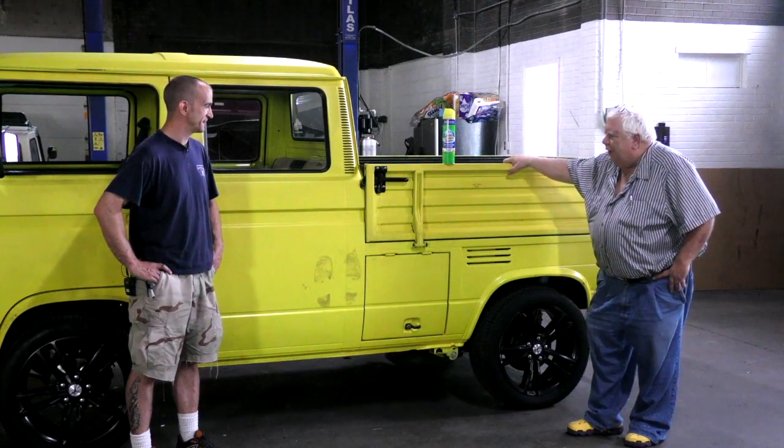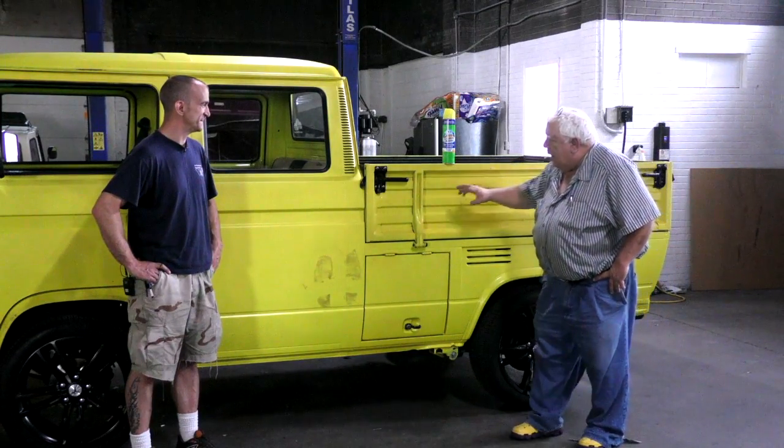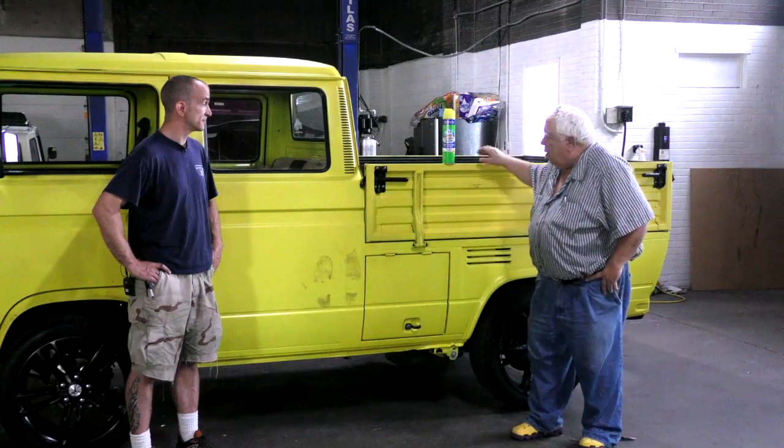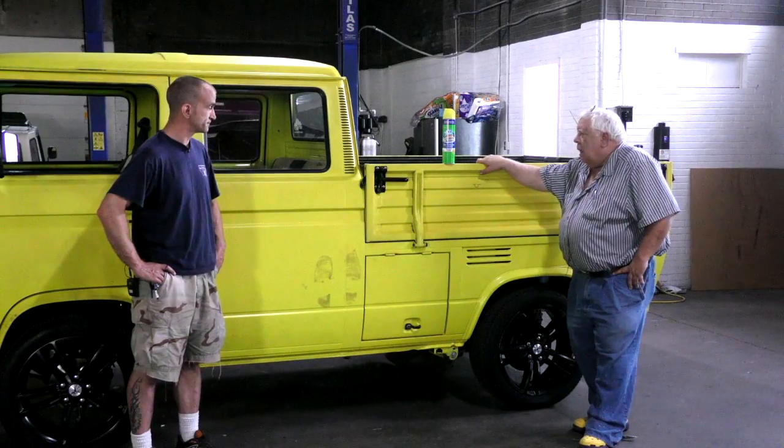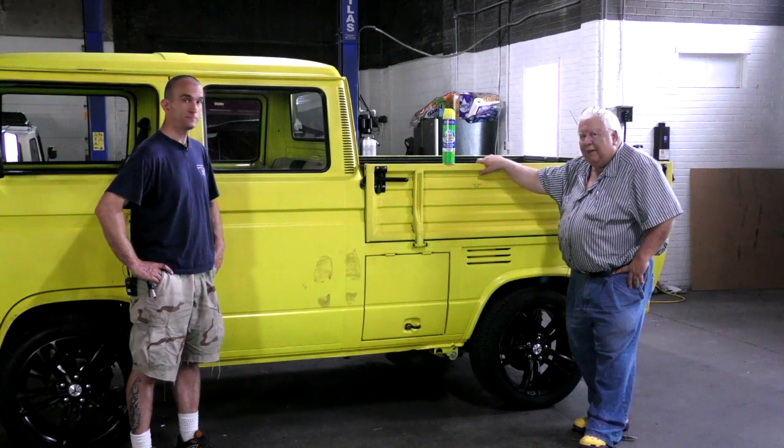Great. So Dylan and I this week pulled these off, and he bead blasted them, put a coat of Rust-Oleum gloss black on them, and we put new screws. Looks good.